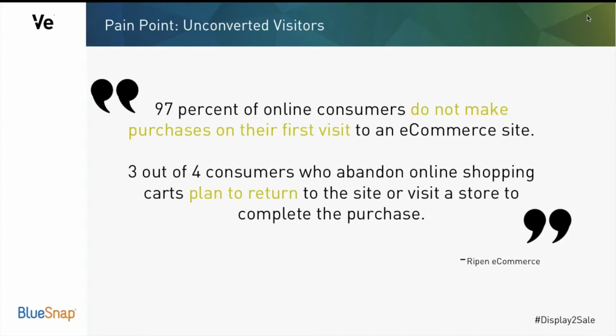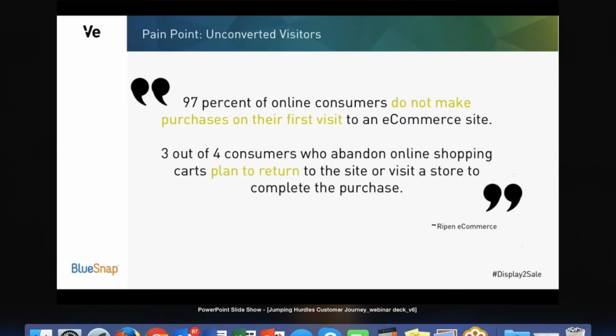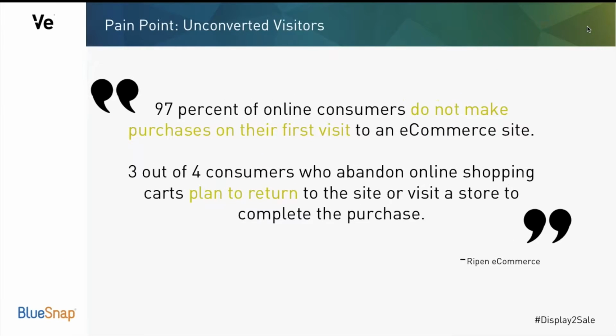We move on to our third pain point, which is visitors coming to your site and not converting. What we see here are two stats. 97% of online consumers do not make purchases on their first visit to an e-commerce site. However, 3 out of 4, 75% of consumers who abandon online shopping carts do plan to return to the site, or plan to visit a store to complete the purchase. So if 3/4 of the people who abandon their cart are thinking about completing the purchase, there's a good opportunity for ads retargeting.